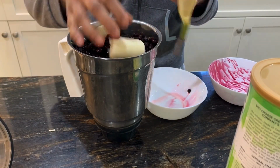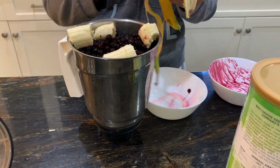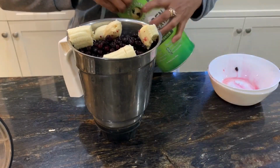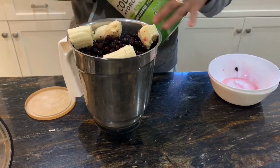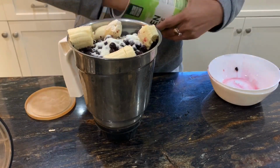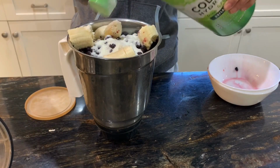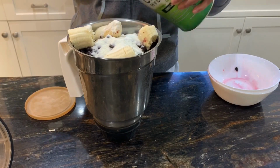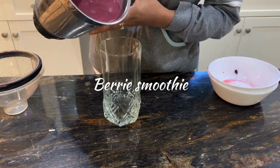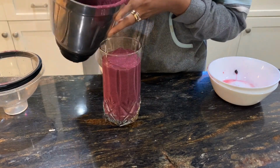Again, sometimes I add a banana, sometimes I don't, but at least I have either an avocado or a banana in the smoothie, as a good fat component. If I don't have an avocado, then I add coconut milk. And now for the protein component, I add collagen protein. From the portions that I showed you, this will make 2 servings. I'm adding like 4 scoops of collagen, and this is one tall glass, and the rest I freeze for my daughter, so I give that to her when she comes from school.